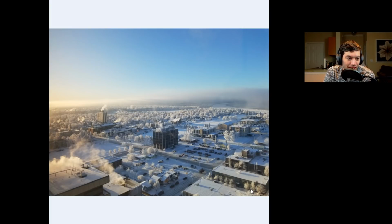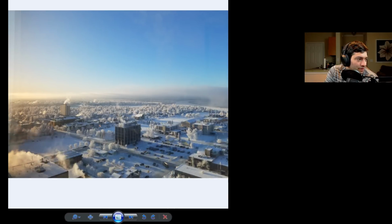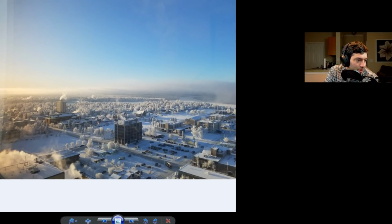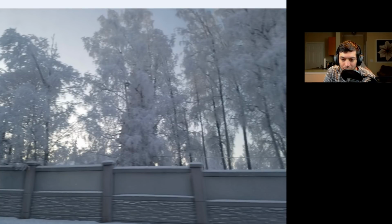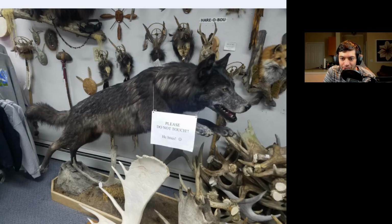Here's just kind of a shot. Yeah, he was a thick boy, I mean, for that winter. Shot of some of Anchorage. Just a pretty area. We can do a little bit better with these pictures. Make them a little bit bigger. There's just another one. Here's me driving, well, riding passenger seat, but trying to capture the hoarfrost. Not great.